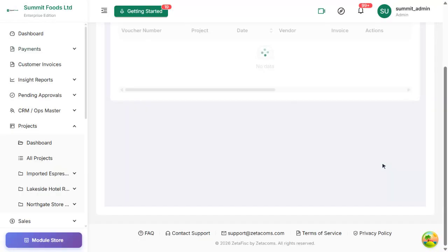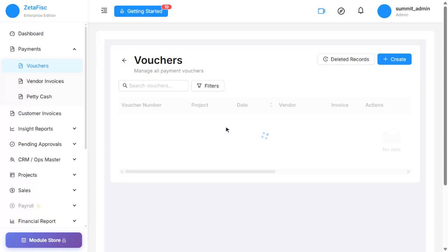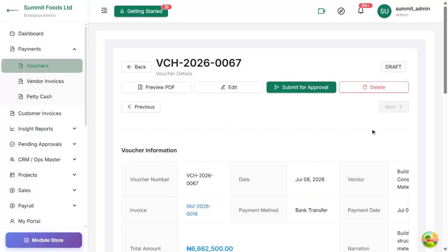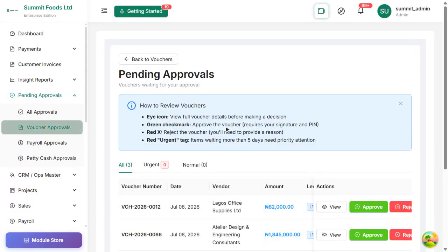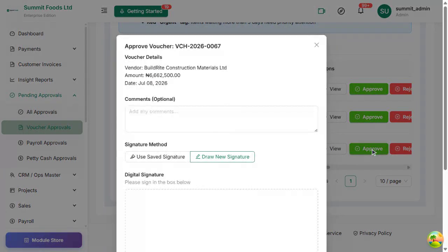We open the draft and submit it for approval. It now enters the approval workflow. As the approver, we go to Pending Approvals, Voucher Approvals. Here is our voucher, waiting for sign-off. We open it to approve.